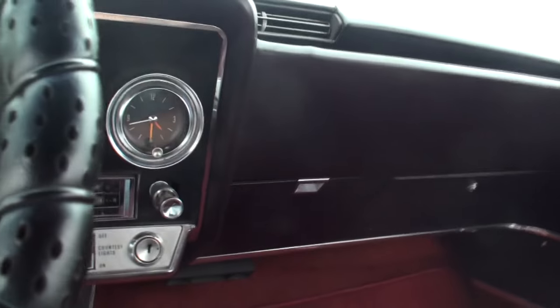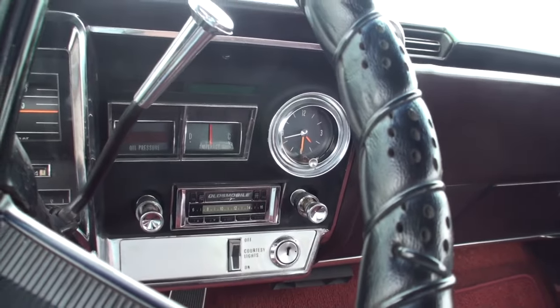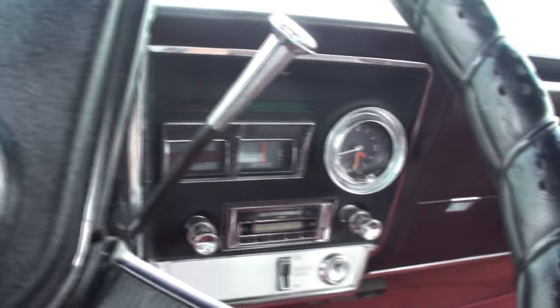Kind of laughed at my wife this morning. No cup holders, but cigarette lighters everywhere. Yeah, no problem smoking in this 60s one. Kind of a 60s thing.